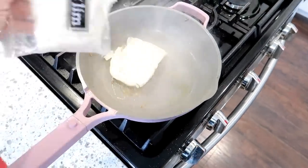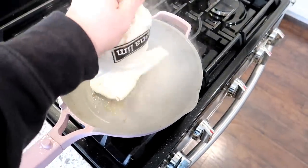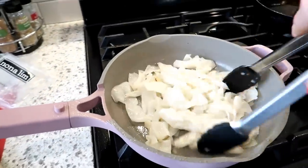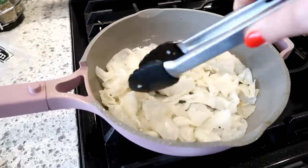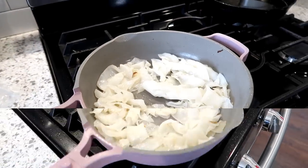I removed the veggies, and I'm just adding those with a little bit of oil just to kind of heat them through and separate the noodles. So I toss those around with some tongs in the oil, like I said, just to kind of heat them through. They're already cooked, so basically you just have to heat them up and kind of saute them with the rest of the ingredients.